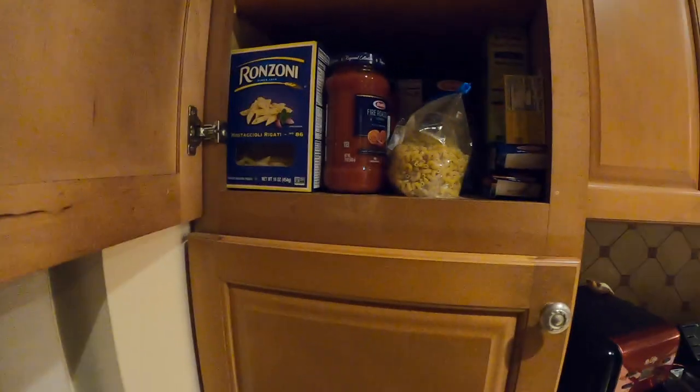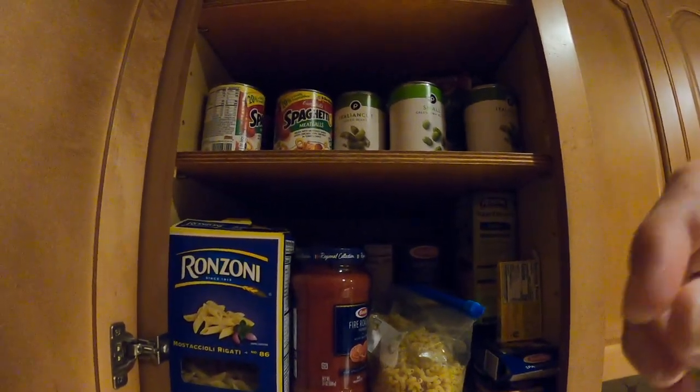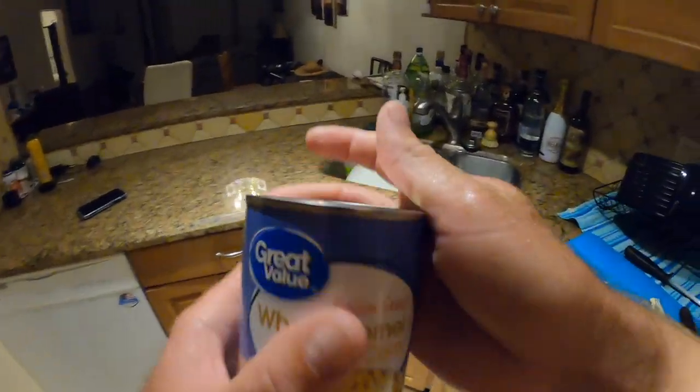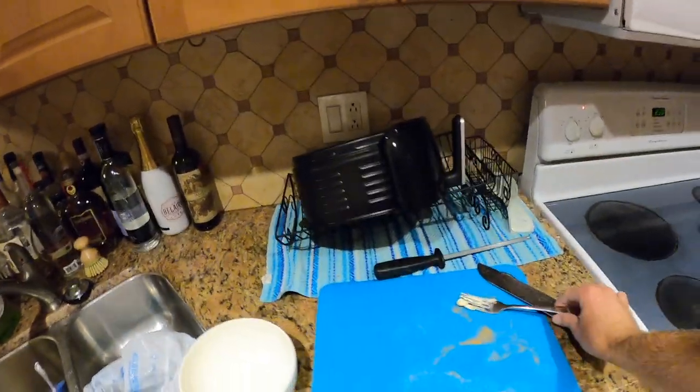While my tuna's cooking, I'm real simple, guys. I'm not all fancy like Landshark or Jimmy for dinner. I'll go with just a can of corn. Can of corn, drain her out, tuna's ready to flip.